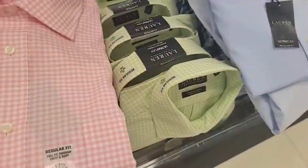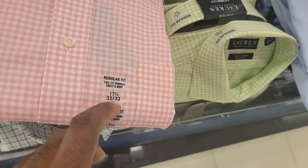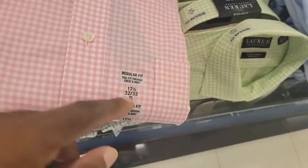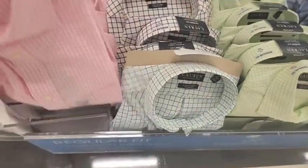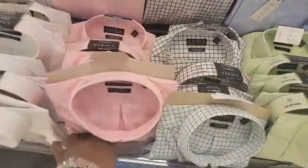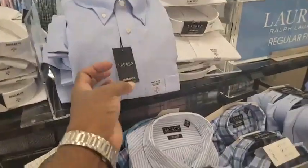Okay? So, the inches for your arms and then your neck, size of your neck. Okay? All right, so let's keep going. I like this one. Also, Ralph Lauren. Okay.